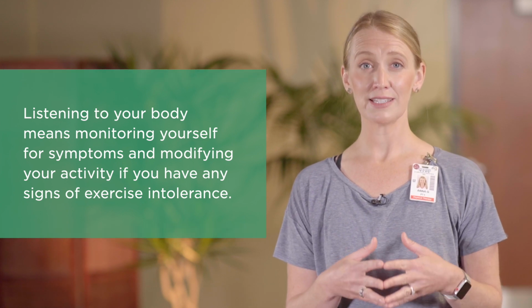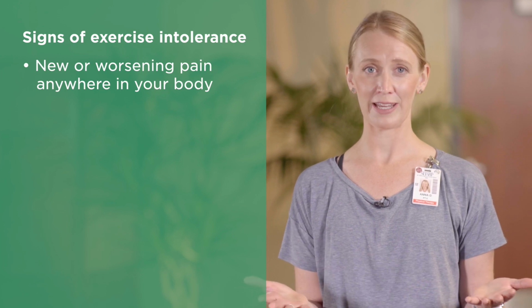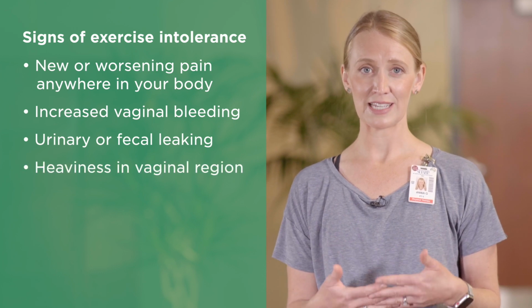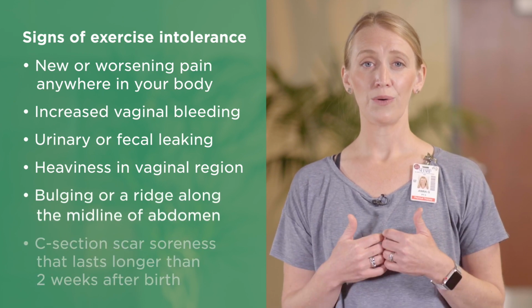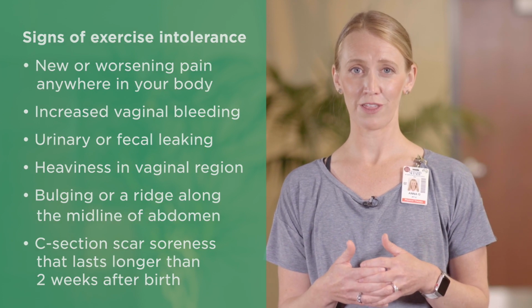intolerance. These signs may include new or worsening pain anywhere in your body, increased vaginal bleeding, urinary or fecal leaking, heaviness in your vaginal region, bulging or ridge along the midline of your abdomen, or C-section soreness that lasts longer than 2 weeks after birth.